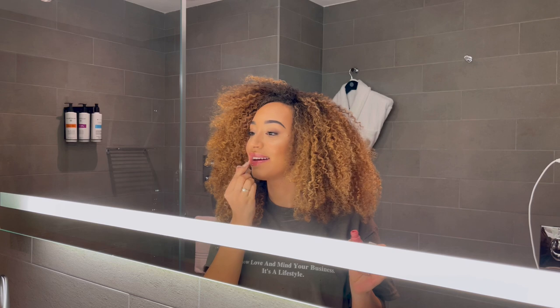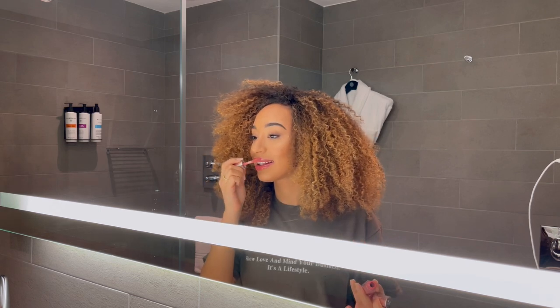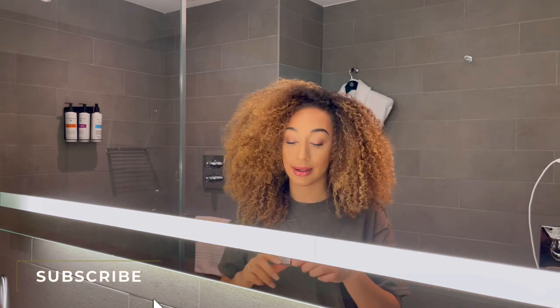So yeah, you guys, I'm gonna show you guys the view. I really like the fact that they have a really nice desk area.